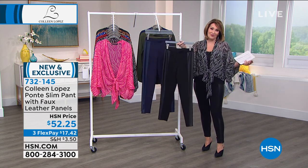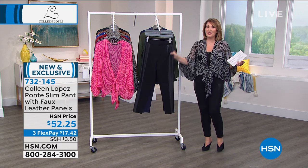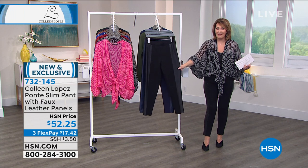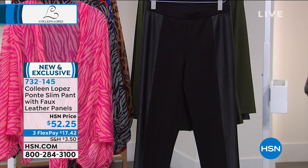So anyway, that's what's fun about clothing like this. It's stretchy and flattering and super comfy, and you will get your wear out of those for sure. Try a pair. I think you'll be happy you did. There is item number 732145. Okay, so come on over here, guys.